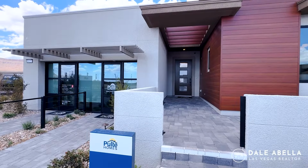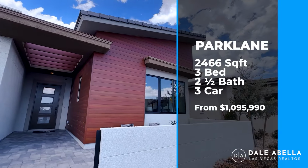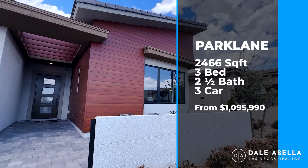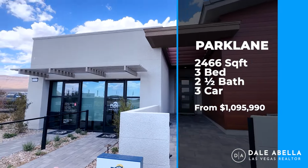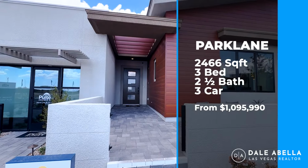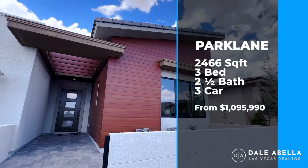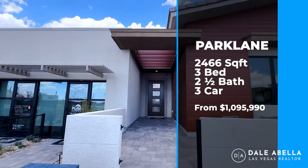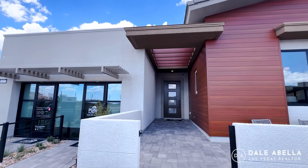Welcome everyone to the Parklane floor plan. Now the Parklane floor plan, this is 2,466 square feet, 3 bedrooms, 2.5 bath. It could be a 3-car garage tandem. Base price as of today is $1,095,990. Guys, again, out the door, including when you added the upgrades and the lot premium, you're looking at about 1.5, 1.6.